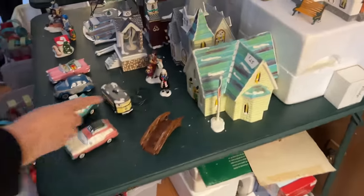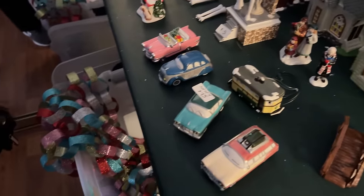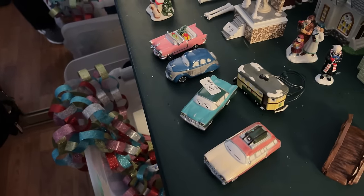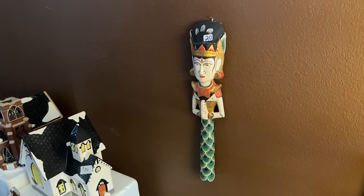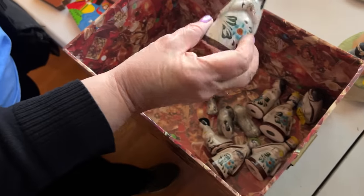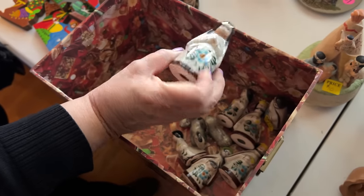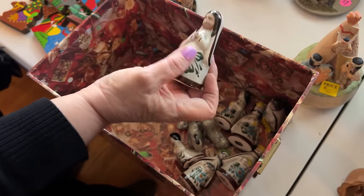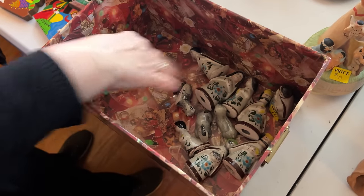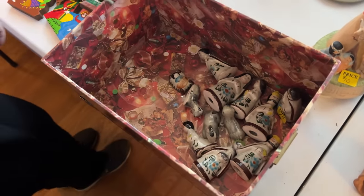Let's look over here. Look at these little villages. I like the cars. $75 for the set. Hmm. Look at that piece there. Again, that looks very Indonesian. So we found this really fun little, I believe it's Tanala manger nativity set. Really great. Absolutely. Going to get that.